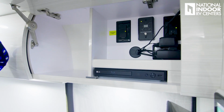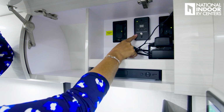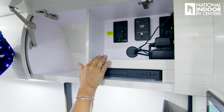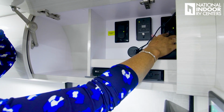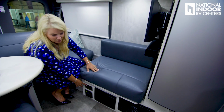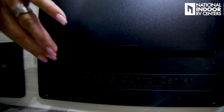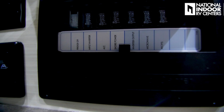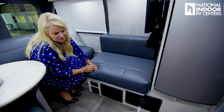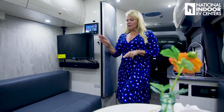In this cabinet, it's kind of our AV cabinet. So we have our microwave reset, we have our Winegard Razor digital over-the-air TV antenna, so we can just push that button and it will search and find local stations. We have two 110 outlets here and a refrigerator reset, and we have our LG Blu-ray player. Okay, down below the seat we've got our two 110 outlets with the GFI switch, carbon monoxide and LP monitor, our breaker box, we have our fridge GFI, our input inverter, AC shore power, inverter output, microwave, and reset, and our 16,000 BTU furnace.